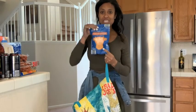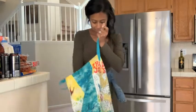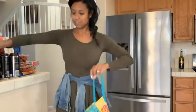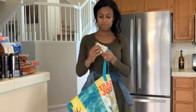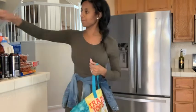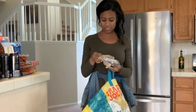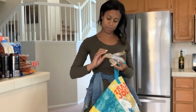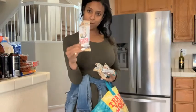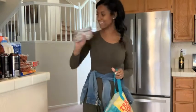The thick cut cheese. I actually like this a lot. It's so good. Whipped cream cheese for the bagels. And some plain goat cheese. And then these are bars for me. This time I got the dark chocolate chip peanut butter, and they're the perfect bars, and I like to have those for breakfast on the go.